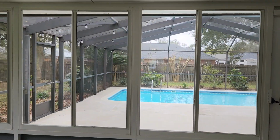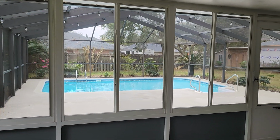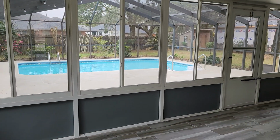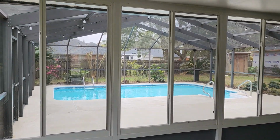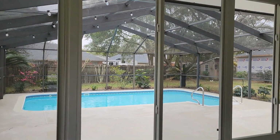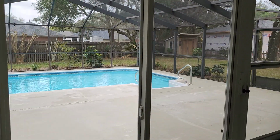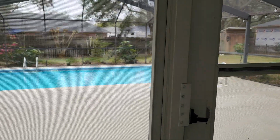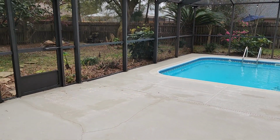I'd say this is a perfect spot for couches or entertainment areas, extra space. If you have children, you could also make this like a little outdoor playroom. Or you can definitely put a dog door out here so your animals can get in and out if you would like that as well. So lots of options for that enclosed patio.